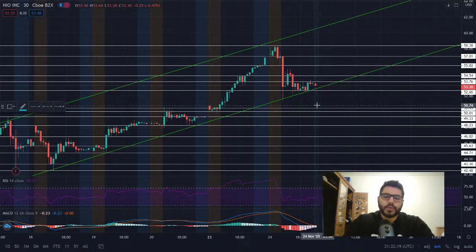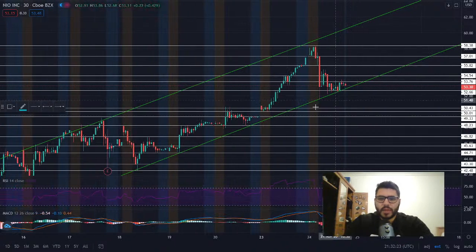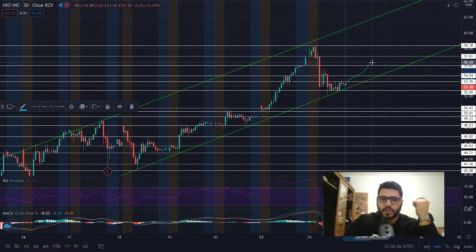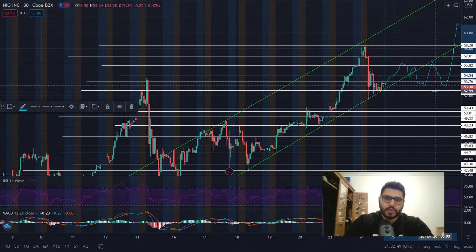So I do think that we're consolidating here, just like we did right there. We're about to see upwards momentum to, I think, $56. This is going to happen probably tomorrow. And then we're going to go down, and we're pretty much going to be moving sideways just like that before seeing another upwards move to $61. That would be my prediction for now.